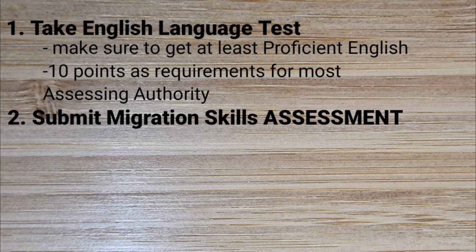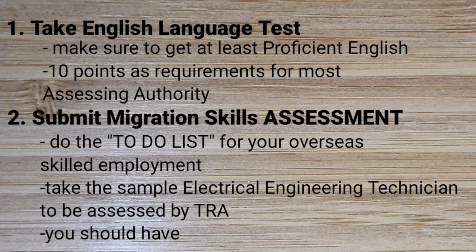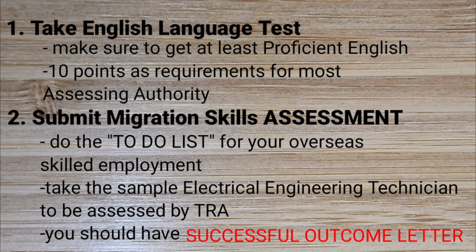Number 2, submit migration skills assessment. Do the to-do list for your overseas skilled employment and take the sample electrical engineering technician to be assessed by TRA, and you should have a successful outcome letter.